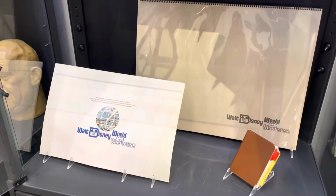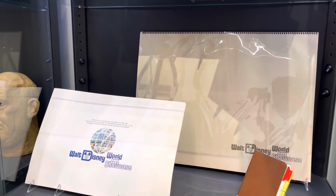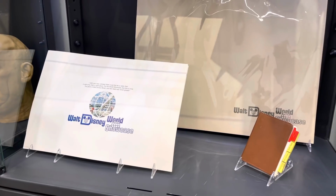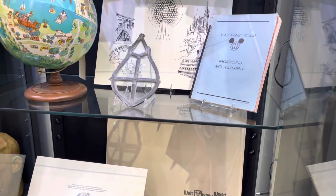Speaking of Walt Disney World history, did you know that the World Showcase was not going to be connected to Future World? At one point it was its own thing, the Walt Disney World Showcase, and in a separate video we're actually going to show you the inside of both of those. A really interesting look at what could have been a separate World Showcase park.